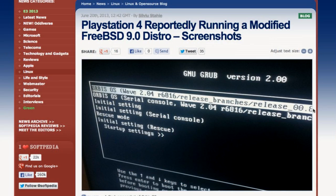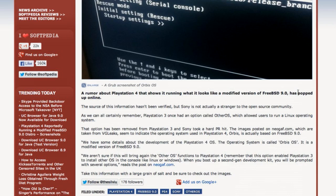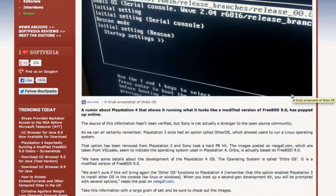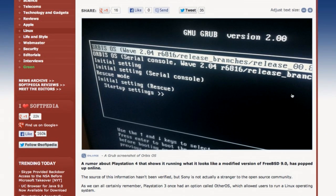So, what do you think? Maybe there is a little FreeBSD in the PlayStation 4. Based on some of the screenshots, especially the way it's loading the modules and the naming scheme of the modules, it definitely looks like FreeBSD. It's named on the device. They call it Orbis OS. Orbis, isn't it? ORBIS. Although Orbit OS would be better. I don't know, I think it'd be pretty neat.